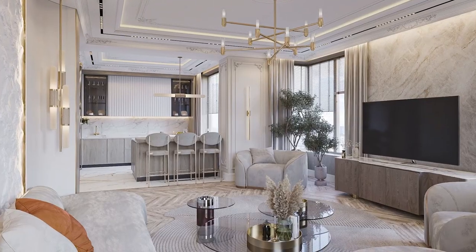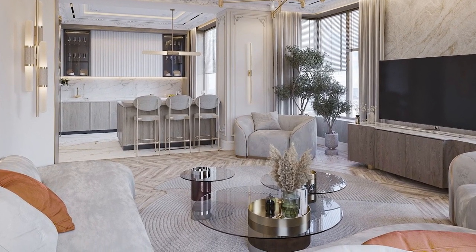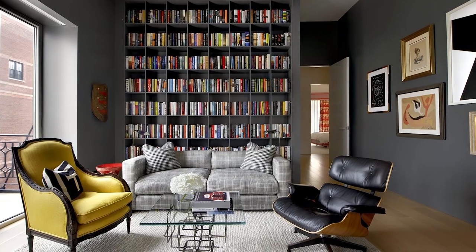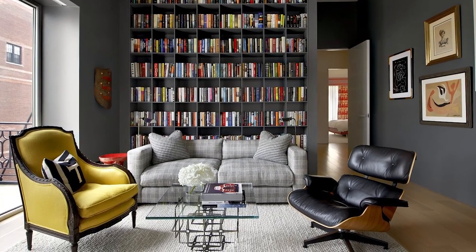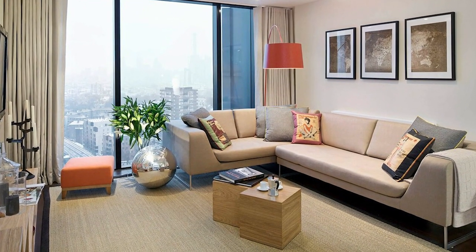Second, don't forget to leave free space between the objects. People will hardly want to keep hitting a corner of a dresser every time they leave the room, or maneuver between a sofa and a coffee table to get to the kitchen.